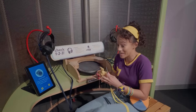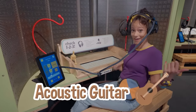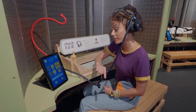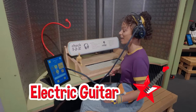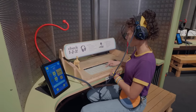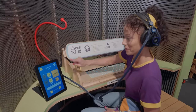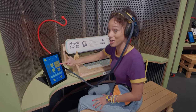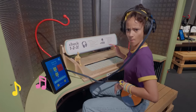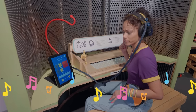Come on, Dolores, let's go to the next instrument. Acoustic guitar, okay. Maybe electric guitar, that's gonna sound a little more rock and roll. Okay, let's see. I think that's the one. Okay, so we're gonna choose electric guitar. Gonna press record. We're gonna add electric guitar to our song. 3, 2, 1. Hear what we did before? Yeah, where's the drum? Ooh!